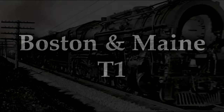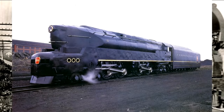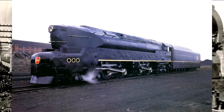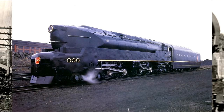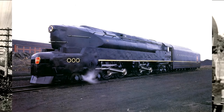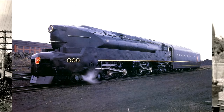The Boston and Maine T1 locomotive. Not to be confused with the Pennsylvania Railroad's T1. Some people have suggested that one for my list, and that's like my favorite steam engine ever, and I don't think it was ever given a fair chance to shine, so I'm really reluctant to include it on worst ever lists when it appeared during the tail end of steam, and we don't really know how good it could have been if given the appropriate amount of love and attention, which it just didn't get.